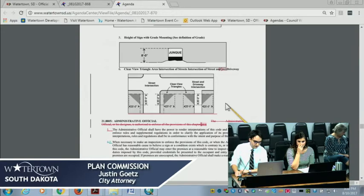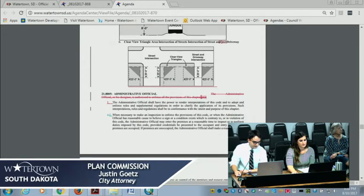What the Clearview triangle means is dealt with further down in the ordinance. This is just a graphical representation, but essentially it prevents signs from being located within the Clearview triangles. And the way that our ordinance proposes to read, if this were to be adopted, would specify that that includes portions of signs in the Clearview triangle, and that is not specified in the current ordinance.